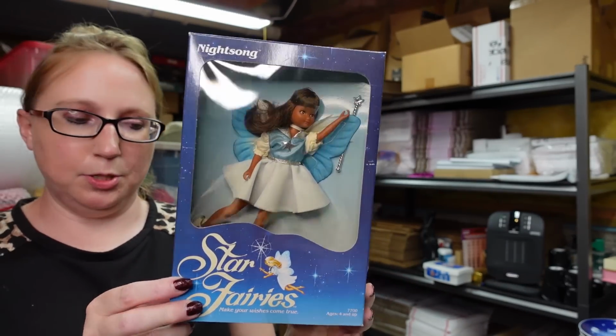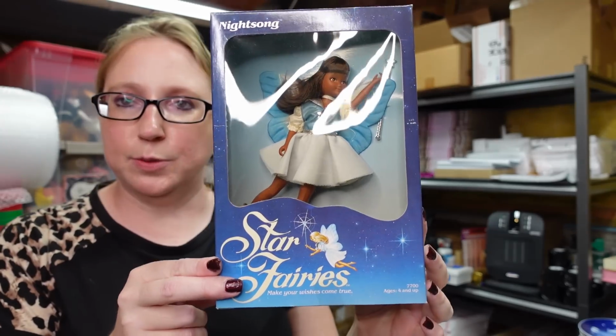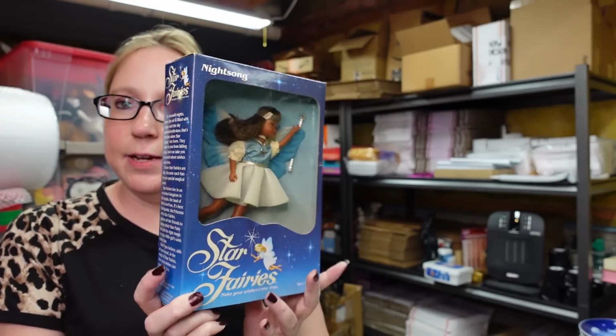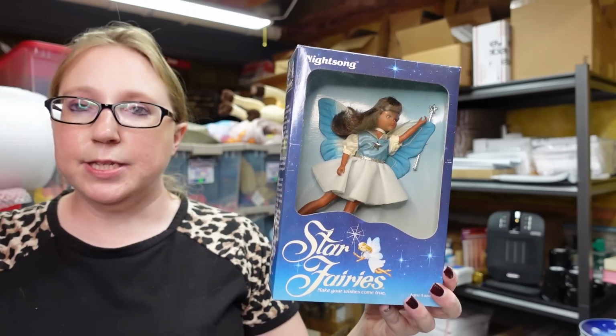Doll at an auction. I thought she was so super cute. This was by Tonka. It came out in 1985. She's brand new, still in her original box. And she is the Star Fairies. I never had any of these dolls, Star Fairies, and her name is Night Song. So I won her at an auction for a bid of just $1, and I listed her as a buy it now for $29.99.